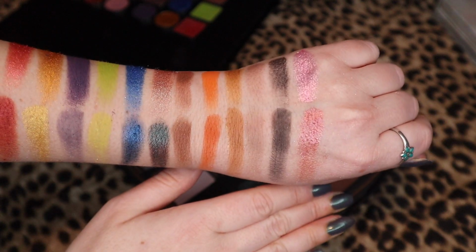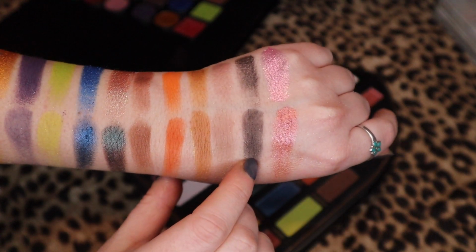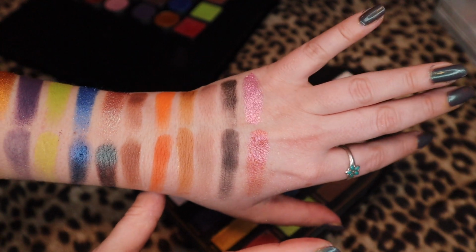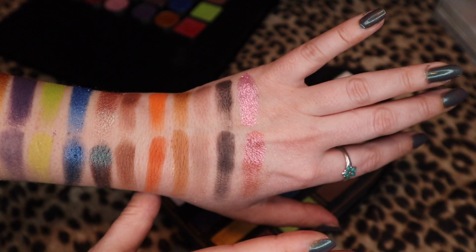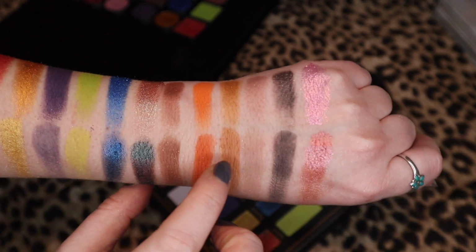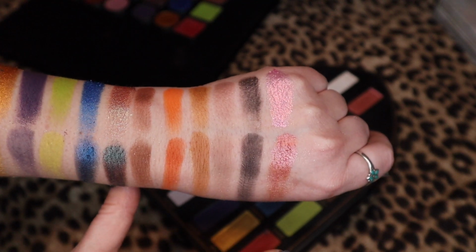I will say though, some of the mattes do swatch quite nicely. This black swatched nice. At the same time though, I don't use a lot of black eyeshadows, and if I did use one, I would want to be able to build it up, so I'm totally okay with how the ColourPop one swatched. The mustard and the orange from the KB palette swatched beautifully.